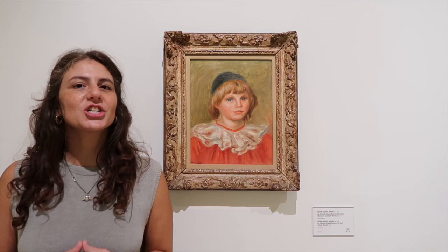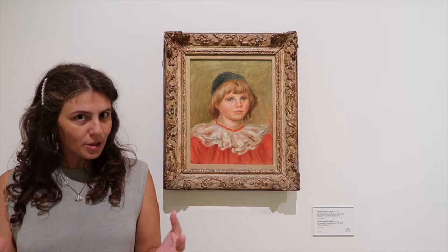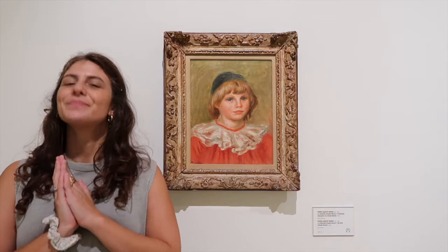Now we're done with our small little introduction into portraits, and we will go to the Renoir's workshop so that we can make our own exciting and unique portrait. Let's go.